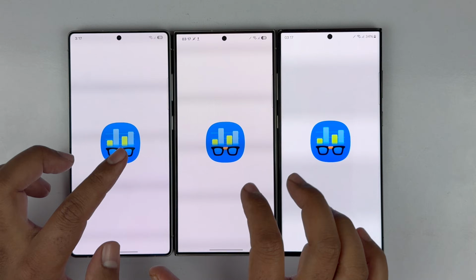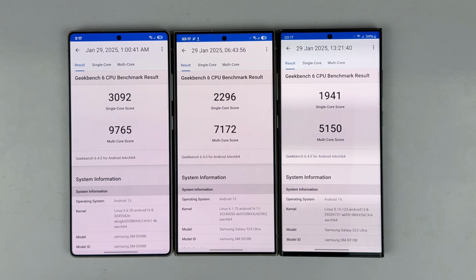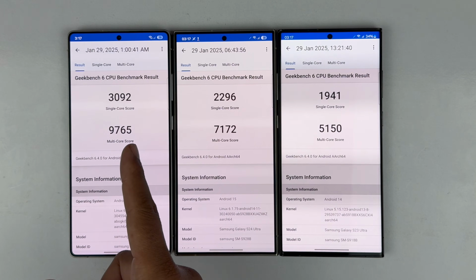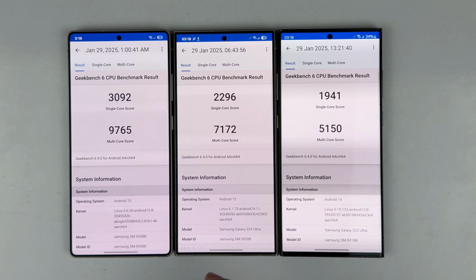And starting with Geekbench, I have already run the benchmark and here is the result for all three devices. And as you can see, the Snapdragon 8 Elite is one of the fastest in terms of the multi-core and the single-core processor. Honestly, on paper, the S25 Ultra has one of the fastest processors right now.